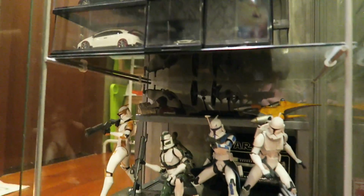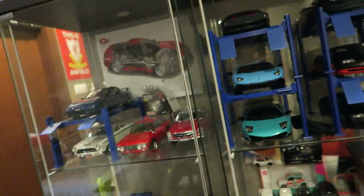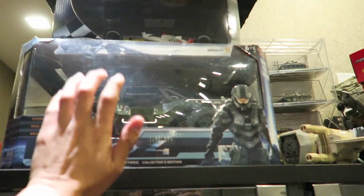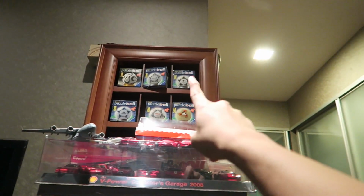And these are some Star Wars figurines. And yeah, so that makes it for these two cabinets. On top there, we got some tanks behind. Some Ferrari stuff here. Love this. This is the Halo Warthog. More Ferrari stuff. It's the puzzle ball collection, all the different types of World Cup balls.